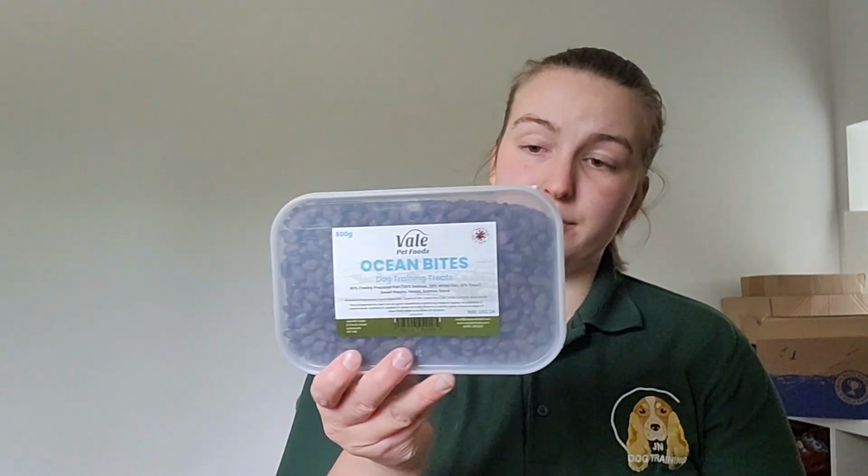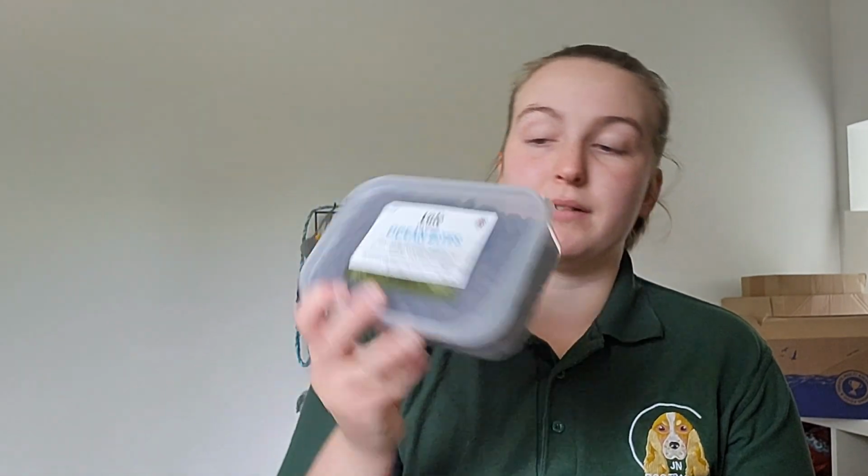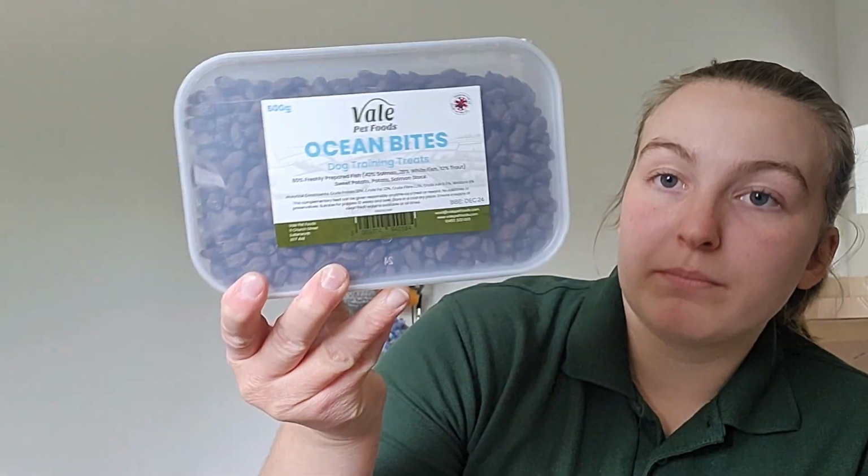We saw these. I thought this was good value for what it was. So this was a £7 tub, 500 grams, 80% meat. So these are quite high value. I have opened them because I was using them earlier. They're crunchy treats, but they're very small little fish. So it's salmon, whitefish, trout, and sweet potato. But yeah, £7 for a big tub from Vale.